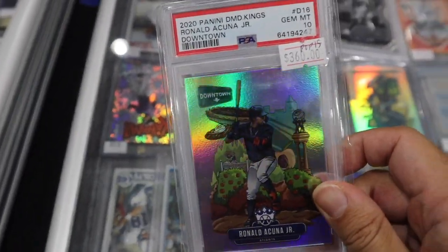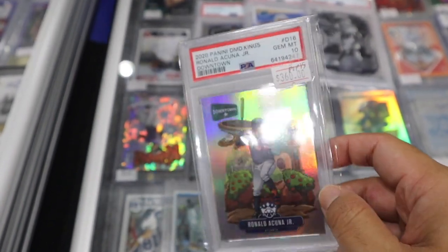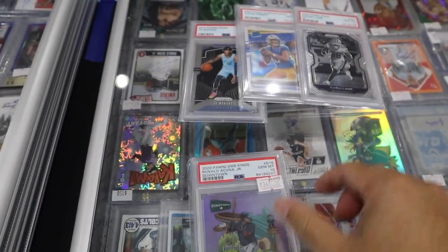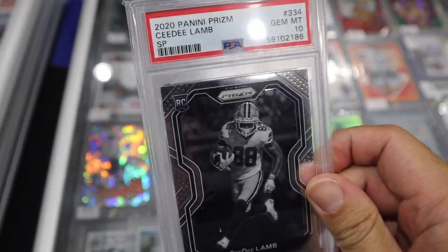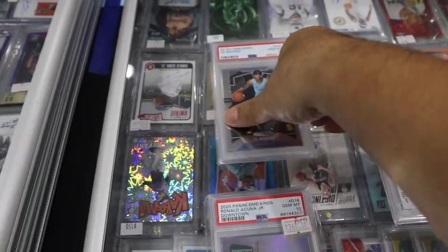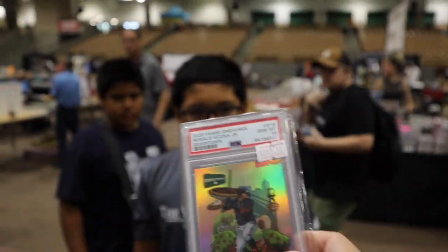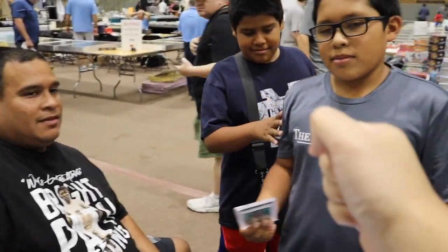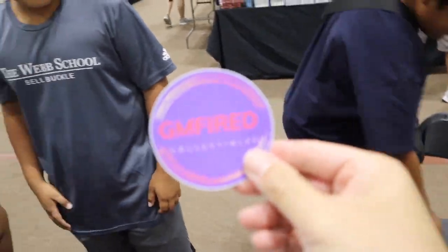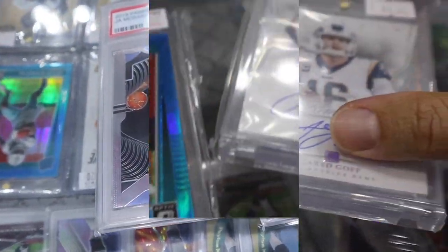All right guys, we just did another deal. I am moving my Ronald Acuna PSA 10 downtown. It's actually pretty low pop. Pop 15, pretty cool. And I'm picking up some CD Lamb SP, Justin Herbert Optic 10, and Shaw Prism 10 for this. Cool, bro. Thank you guys so much. Good deal, guys. Count it. Pound it. Thank you, guys. And here, of course, another sticker for you. Thanks, guys. Good deal. You too.